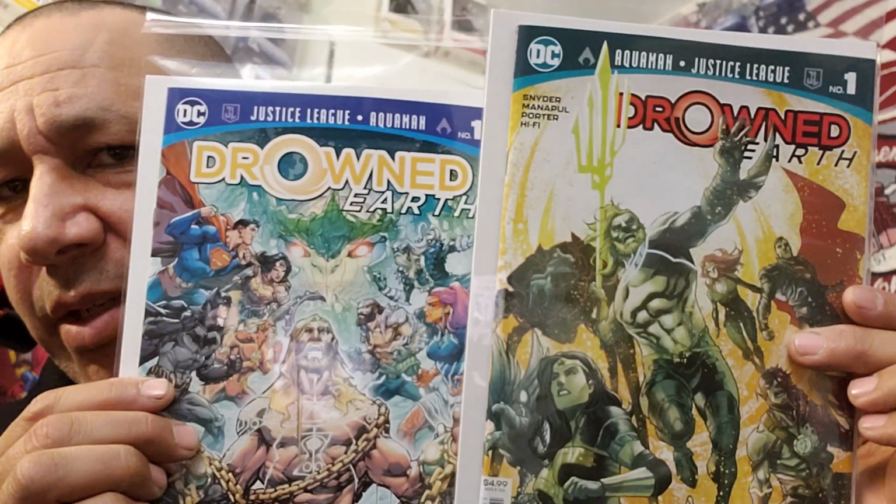But this is 2 books. These were at Half Price Books. I got them for $1.99 each. I think they had them for half price. Yeah, they were $1.99 or $2.